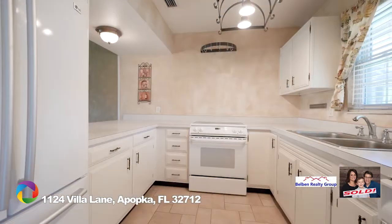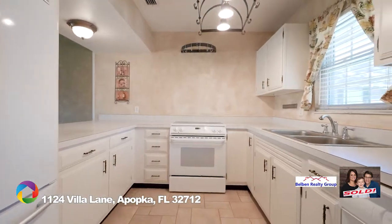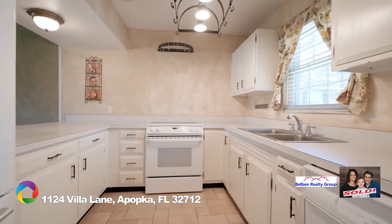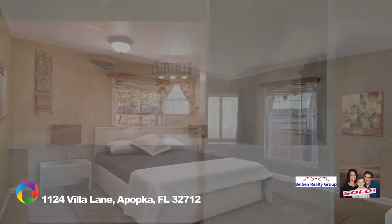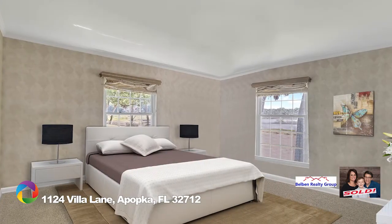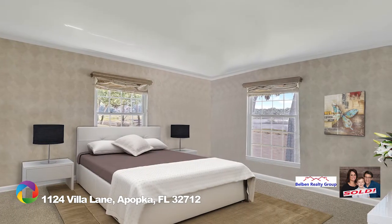The kitchen includes white matching appliances and eat-in bar. Two master suites, each with ensuite bathrooms and each with beautiful lake views.